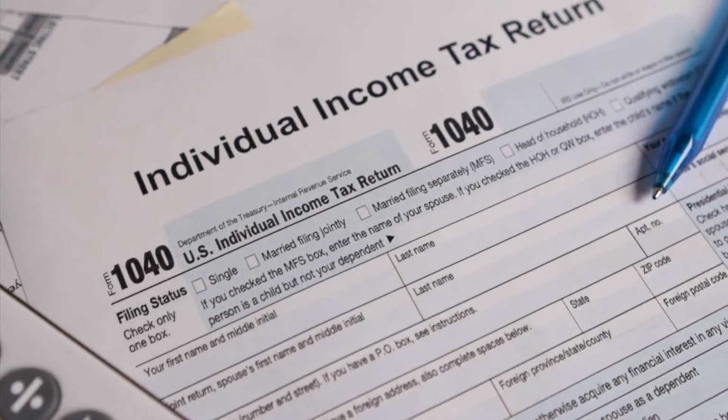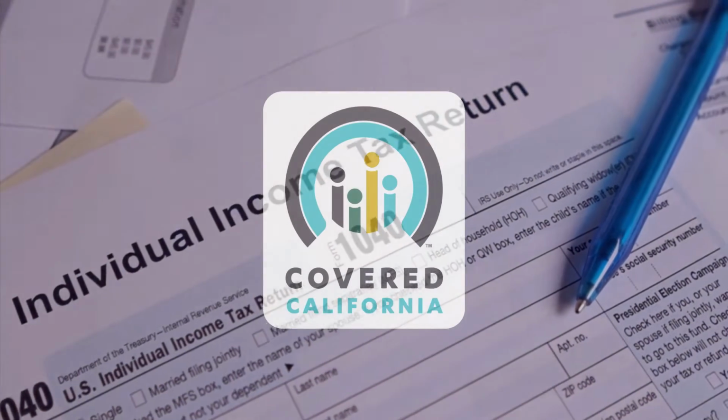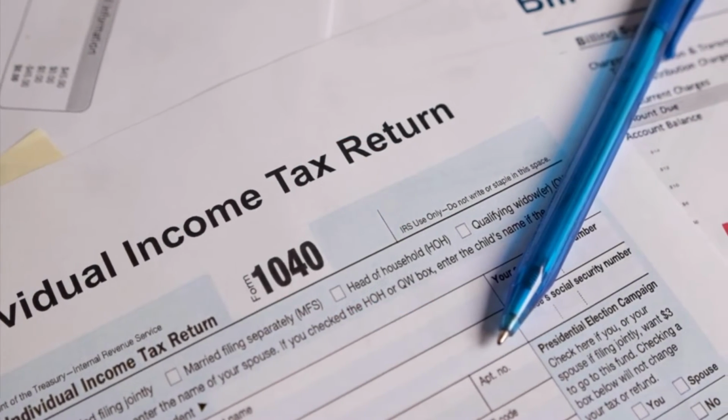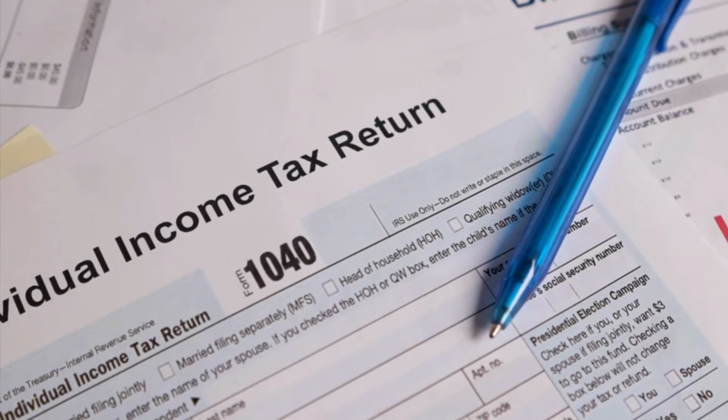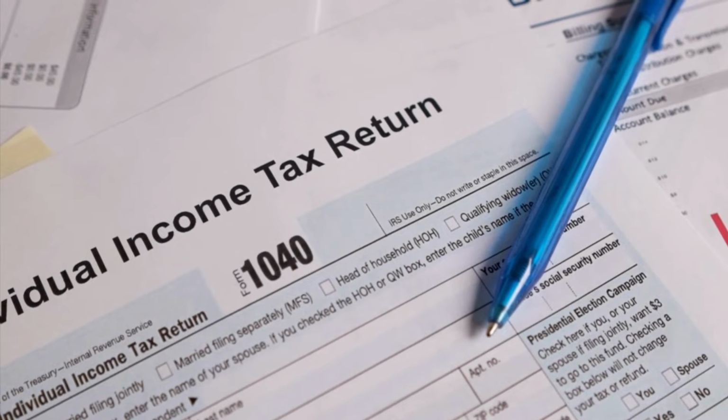The long and the short of this is that when you get health insurance through a health exchange, many people, in fact most people who do, get some sort of financial assistance to bring down the cost of their health plan to ensure that it's affordable. That assistance is actually a tax credit that is advanced.